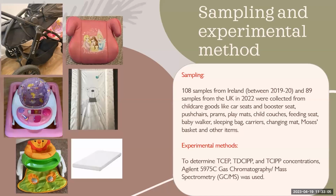So this slide will talk about sampling and experimental methods. About 108 samples from Ireland and 89 samples from the UK of fabrics and foams were collected from items like childcare car seats, booster seats, pushchairs, prams, play mats, couches, feeding seats, baby walkers, sleeping bags, carriers, changing mats, Moses baskets, and many other items. To determine the concentrations of the three chlorinated OPFRs, we used the Agilent 5975C gas chromatography mass spectrometry.